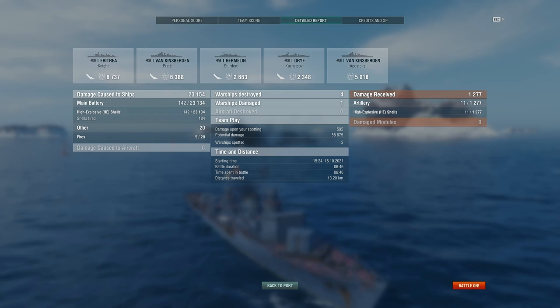I'm going to have to agree with a lot of the players out there. Nice, fast, really fast boat, but just a little too low on damage for my opinion. But again, still did pretty well. Great starter ship along the German line.